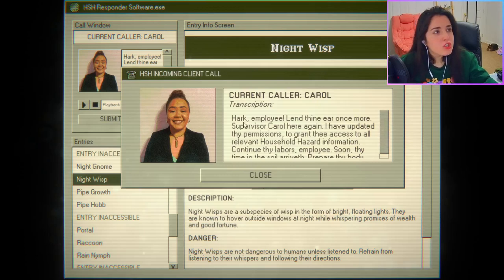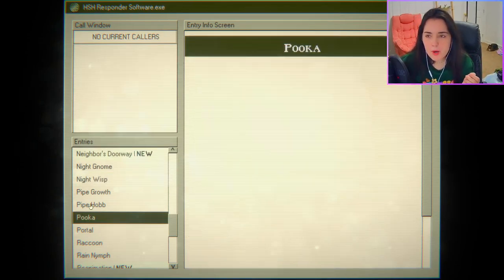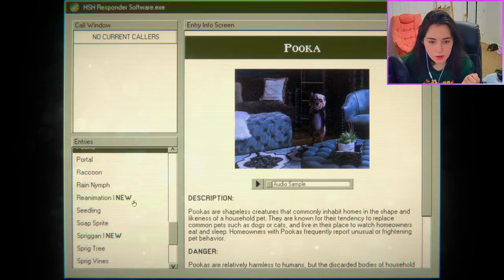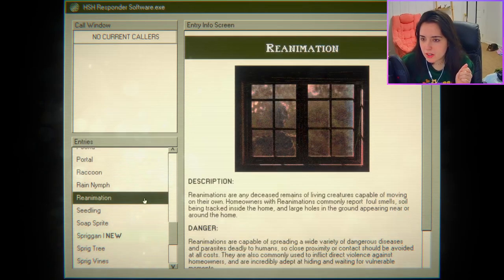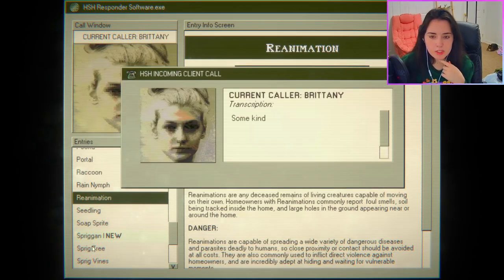Hark? What does hark mean? Oh yeah, she's definitely like Hob. She's manager Hob. Alright, we got Pooka! No, Pooka, no Pooka. Reanimation. Oh, Spriggan, that's what made the sprig tree.